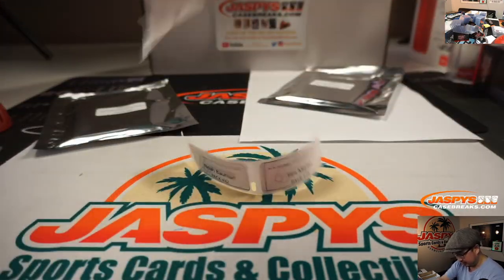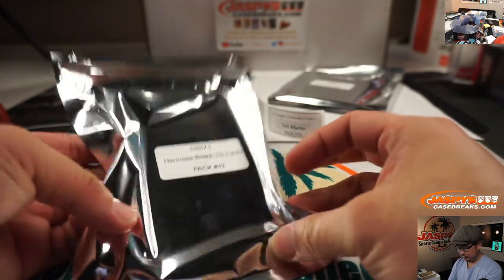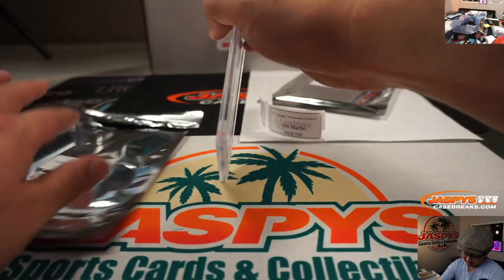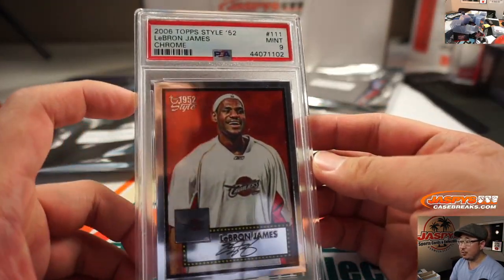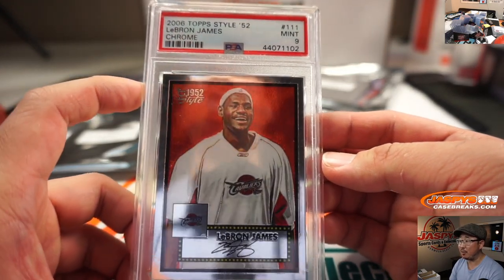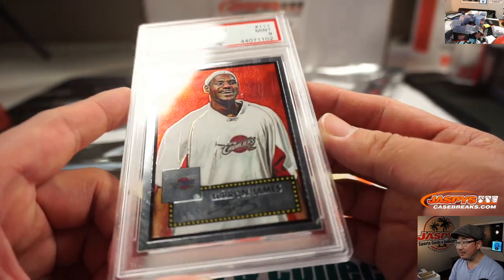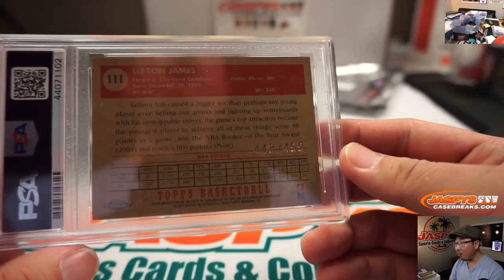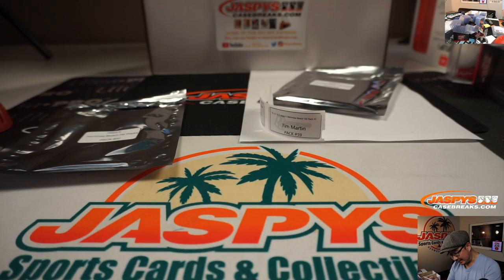All right. The last two. Good luck to both of you. Noah, pack 42. Jackie Robinson's number. And looks like it's a graded card. Woo! 2006 Topps Style 52, LeBron James. Wow. PSA 9. The facsimile autograph here. 448 out of 499 from back in 2006 Topps Basketball.